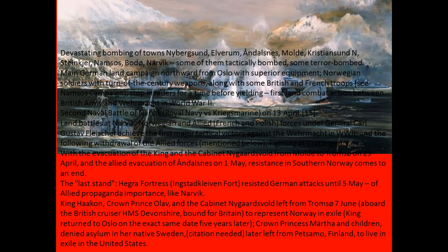The Second Naval Battle of Narvik, Royal Navy versus Kriegsmarine, was on the 13th of April. In the land battles at Narvik, Norwegian and Allied French and even Polish forces under General Carl Gustav Fleischer achieved the first major tactical victory against the Wehrmacht in the Second World War. And with the evacuation of the King and the Cabinet from Molde to Tromsø on the 29th of April.